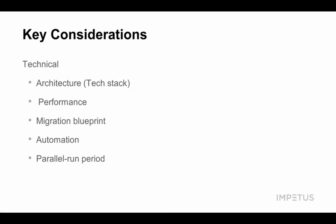Enterprises need to be thinking about how they handle migration from a holistic perspective, everything from assessment to this blueprint to historical and incremental data migration to code transformation and optimization to validation and execution, the full migration spectrum. Finally, parallel run. A lot of enterprises for risk management and compliance reasons require some time period that both platforms need to be running before they can decommission that legacy platform. And this adds additional costs and overhead and needs to be planned up front.